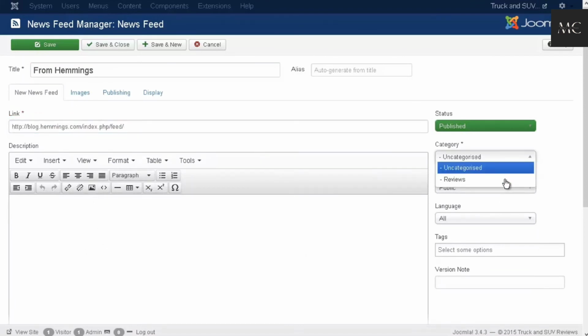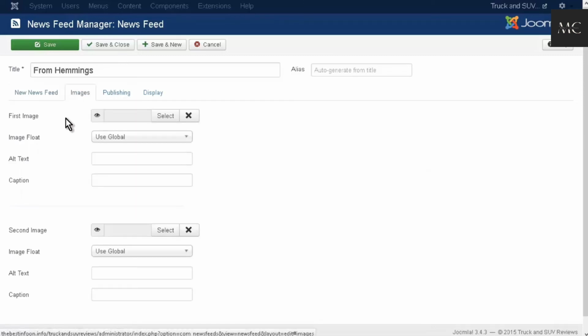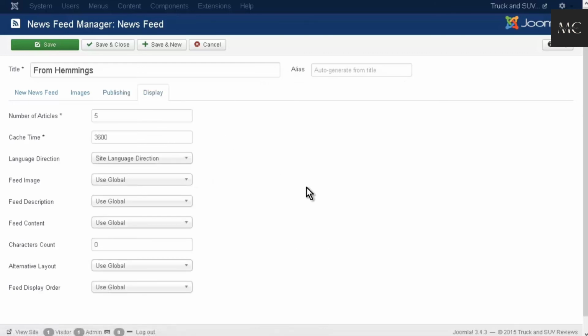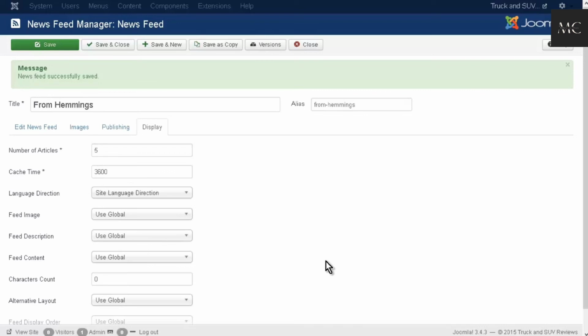Okay, over here, our category, I have it as reviews. That actually is incorrect, but it doesn't matter in this case. But I probably want to pick something more like news here because it's coming from Hemmings rather than the reviews. Okay, the images. So again, we've seen this before. We can bring in an image here. Publishing, I made a description and so on this side. And display. Okay, so number of articles and so on. Okay, so you set this up the way you want. Let's save. Okay, so now we have an RSS feed, news feed set up from Hemmings. Okay, so let's close.